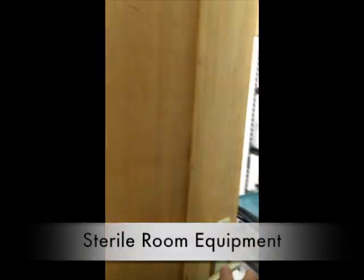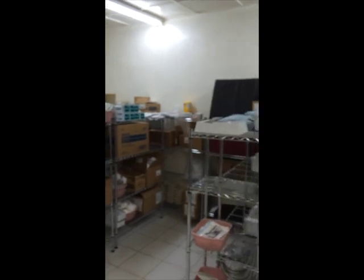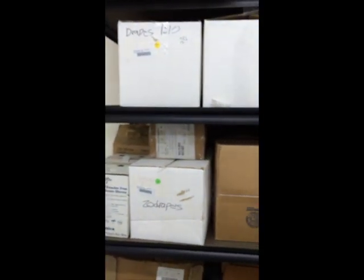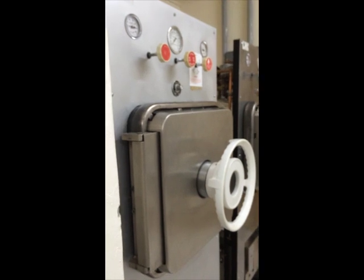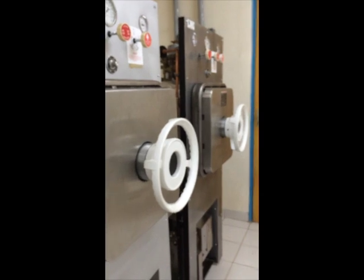La salle de matériel stérile, en français. Let's see. And here we can see how neatly everything is organized in this room. And we have additional supplies that are outside of the building in a special storage area. And also the autoclaves. I want to show the autoclaves for steam autoclaving so that the very expensive metal instruments used in surgery can be reused.